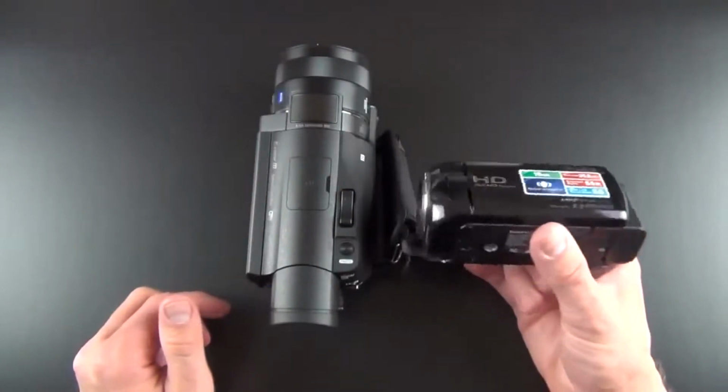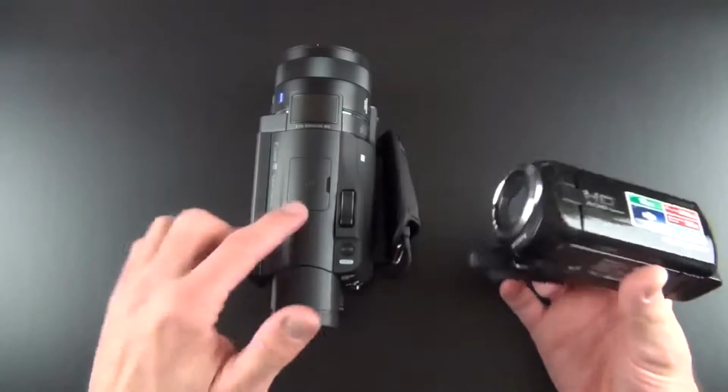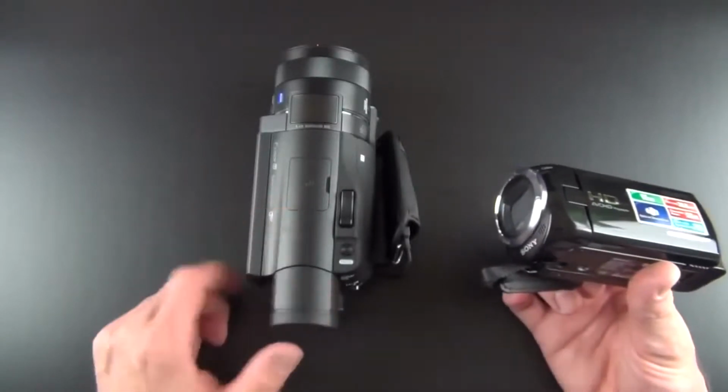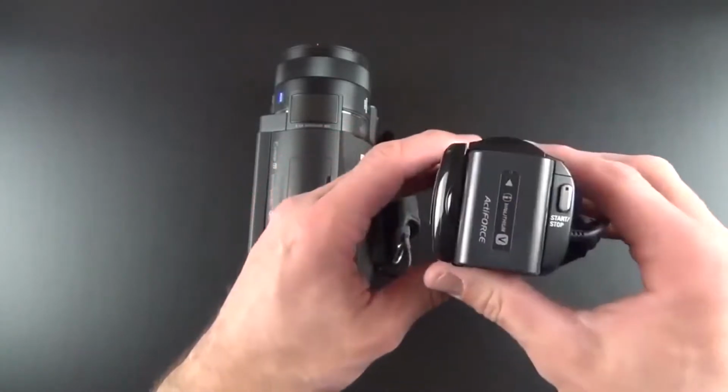But it's funny because they look very similar and they work similarly. I mean, they have the same software and many of the same features. This, of course, just has a lot more of it. This also has internal storage, while this does not. This relies entirely on the SD cards or Memory Pro cards you install here.